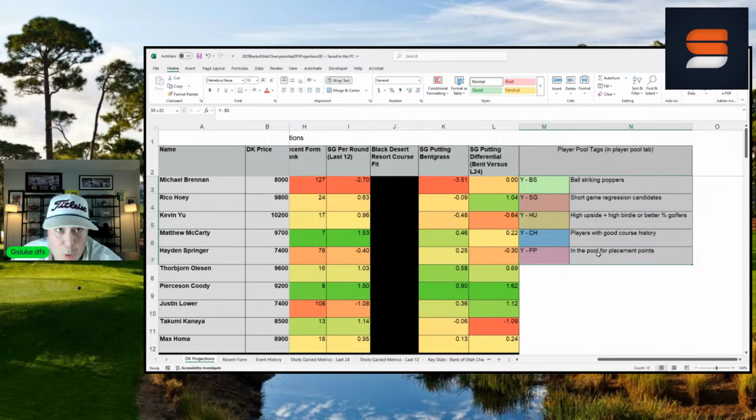But the really important thing to take away from this is to have an idea of why you're playing everyone that you're using. Have a rhyme and reason for it so you can vet it after the fact. You can try and figure out what went right, what ended up going wrong so that you can correct it after the fact, or try and lean into things that went really well for you even more the next time around. And also it helps clean up your exposure. It takes out some of the plays that you're just randomly throwing in there for no reason.